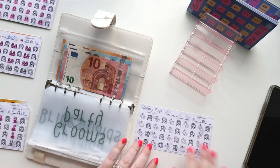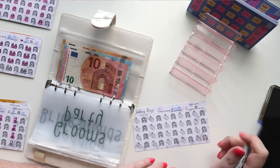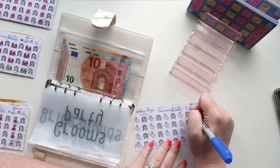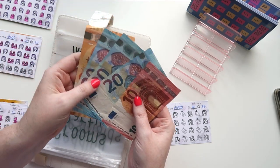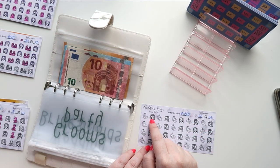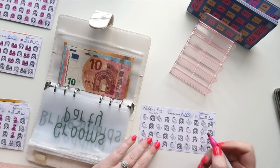So wedding rings. For that, I'm saying I need 1500 euros. Again, I don't know. We've looked at some rings, but not really. So these are all going to be 35 euros and 40. So we're going to do 40 for the rings and 35 for the arches. So we have 120 euros. So 50, 70, 90, 110, 120. So we can do, just fill in 1, 2, 3, 4. 4, 8, 12, no, 3 of these. I think that's what I'll do. I'll fill in 3 of them.